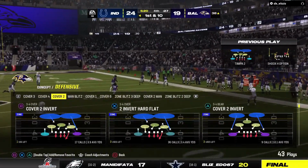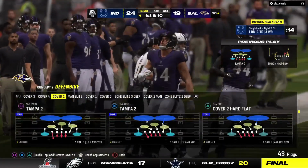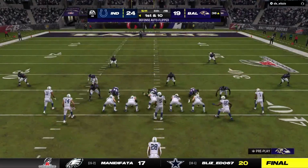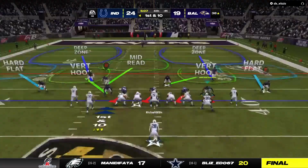And really, it's not just the arm strength there, but the placement as well. To me, that was an excellent combination of arm talent and accuracy. Here we go. So how about that for a chain mover? They're all the way down inside the 40 now for 1st and 10.